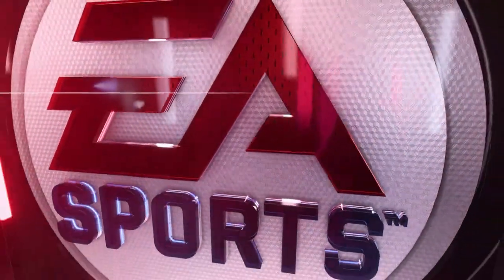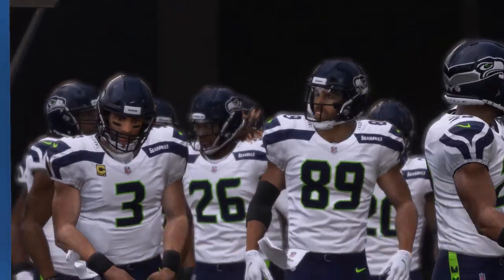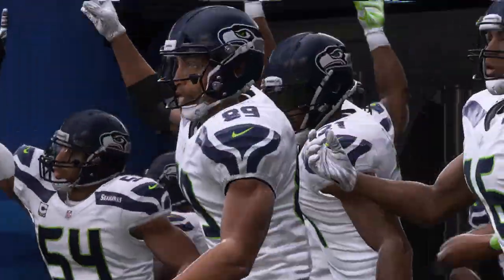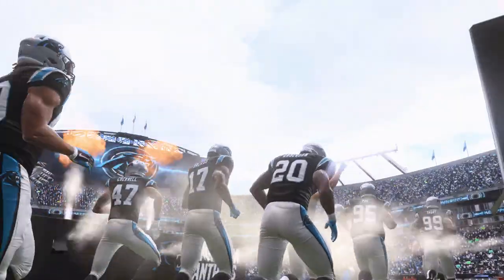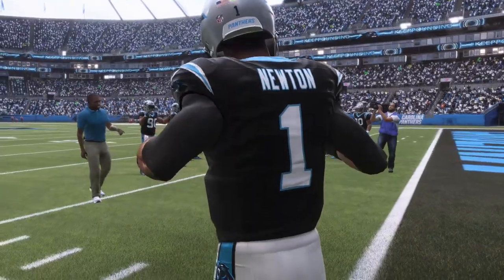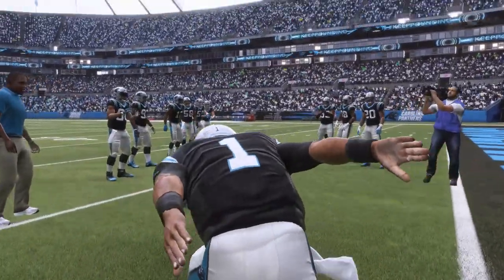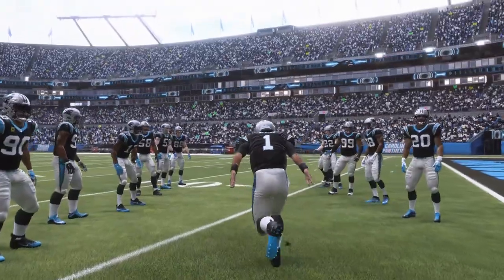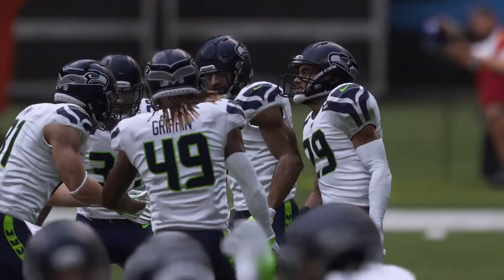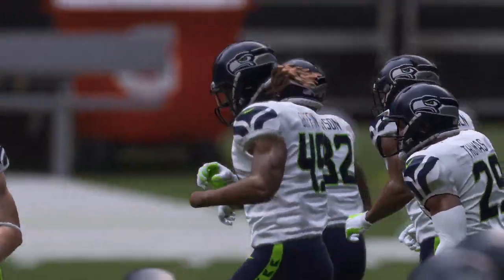EA Sports coverage of the NFL takes us to the Carolinas and Bank of America Stadium here in Uptown Charlotte. Just a moment ago, the lights, the cameras, the action, all the pyrotechnics, everything was ablaze, everything was allowed here in Bank of America Stadium as Carolina emerged from their tunnel. And we are ready to go as the Panthers get set to match up with the Seattle Seahawks.